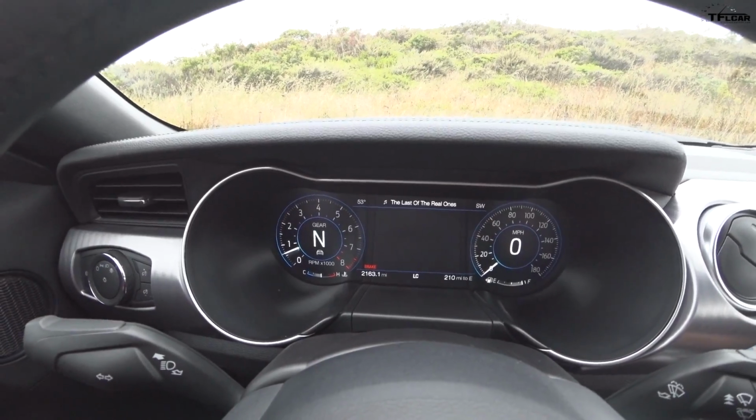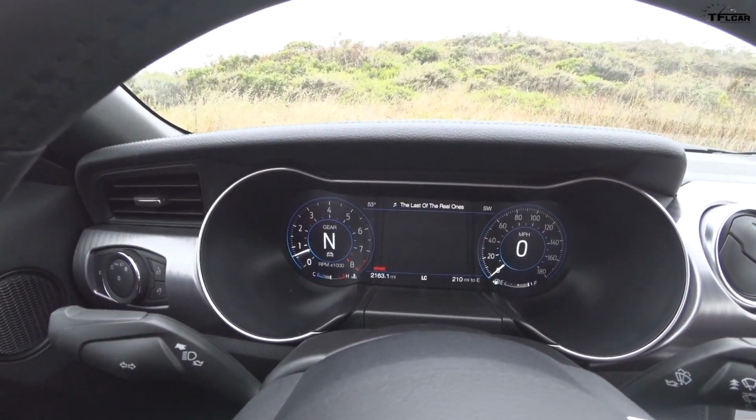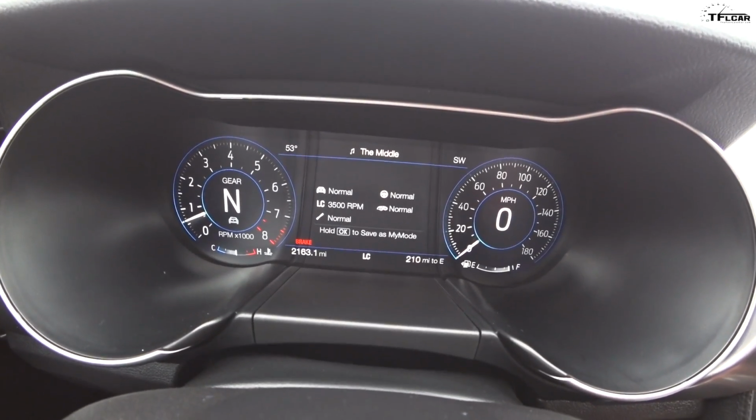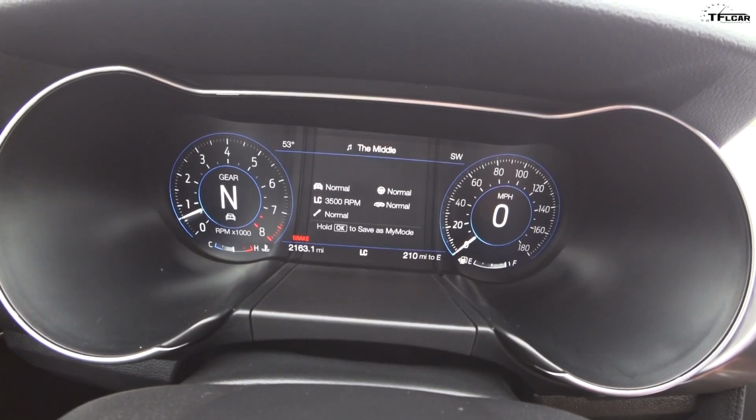Welcome to Tommy's Tech Corner. Today we are talking about the incredibly configurable 12-inch display in the new Mustang Bullitt. So here is the display right off the bat, full color. At a base level, we have a bunch of configurable drive modes here in the new Mustang. So this is your standard normal mode.